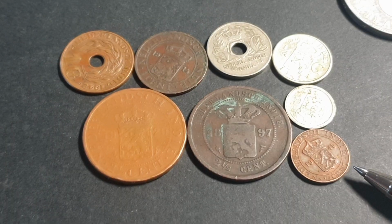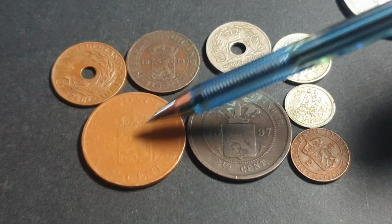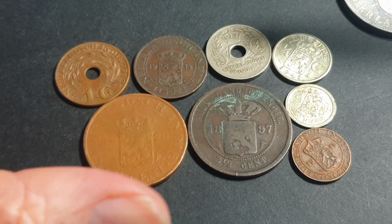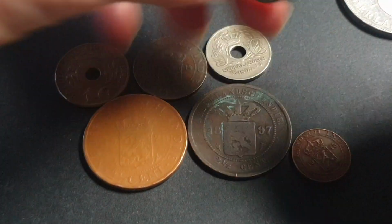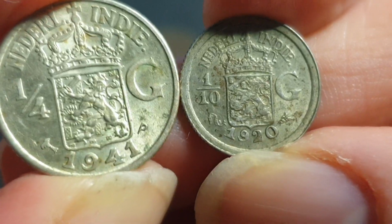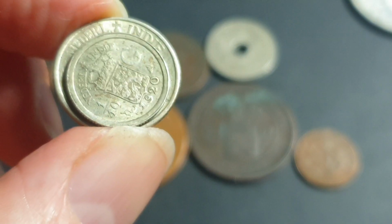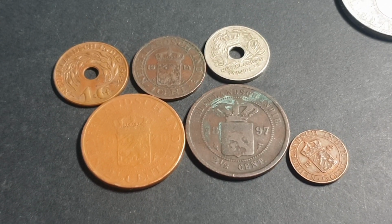But not only that, we have got coins from Dutch East Indies. I would say most of these are around about $5 each. But as a lot, you probably will get less value. Then we have the two silver coins, and these ones are in pretty high condition. So these ones are pretty much uncirculated. So we've got 1920 and 1941. They're not low mint coins, they're pretty high mint coins. It's $15 for both of those. And as a group, I would say these ones probably $15 as well, so that is $30.